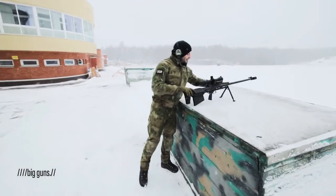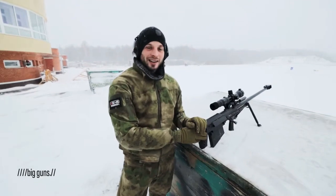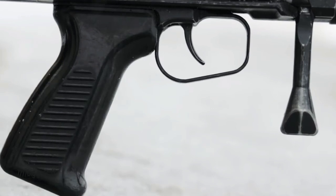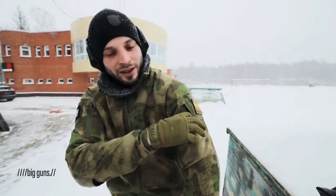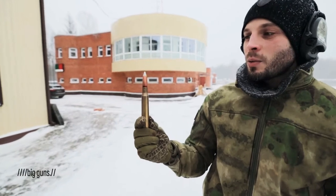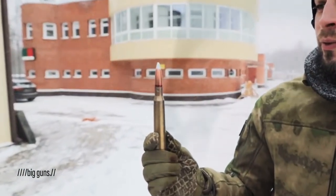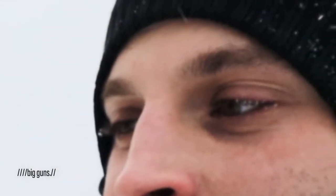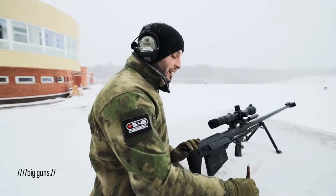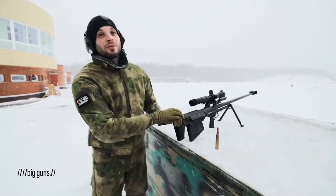This is Russia's most powerful sniper rifle, ASVK. This is a so-called Russian 50 BMG sniper rifle. It is chambered with 12.7 by 108 millimeter rounds, with firepower to eliminate light armor vehicles from 2 kilometer distances. Today, we're gonna see how actually powerful this rifle is.